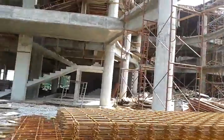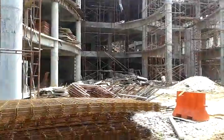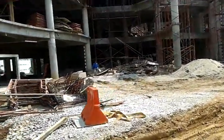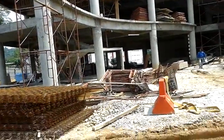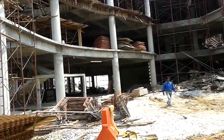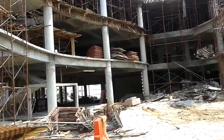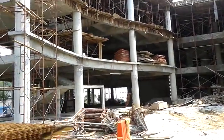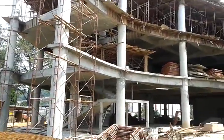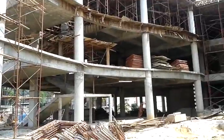I'm taking this opportunity to make a video from the frontage of the buildings, of the iconic buildings. Most of the scaffoldings and formworks of level 2 have been dismantled and kept in groups, so that when the crane comes, they will be bundled up and transported to level 4.